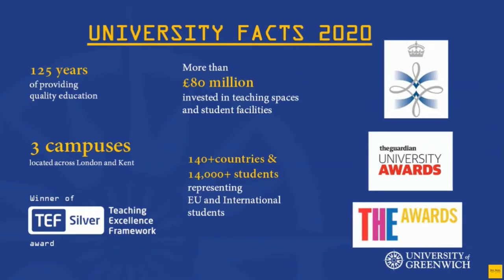We have students studying with us for each intake from about 140 countries. We represent around 14,000 students from different nationalities, at one intake from 140 countries. So that's again a very big number, and we're very diverse that way. And these are some of the awards we have won.